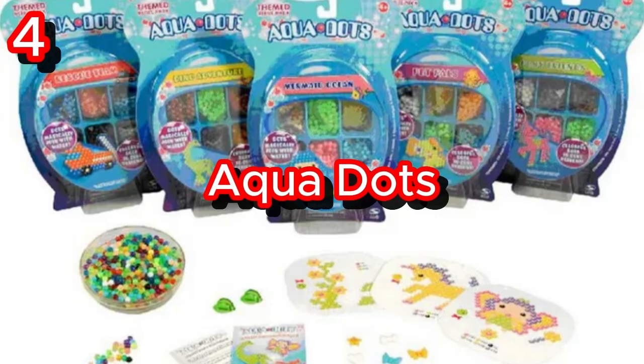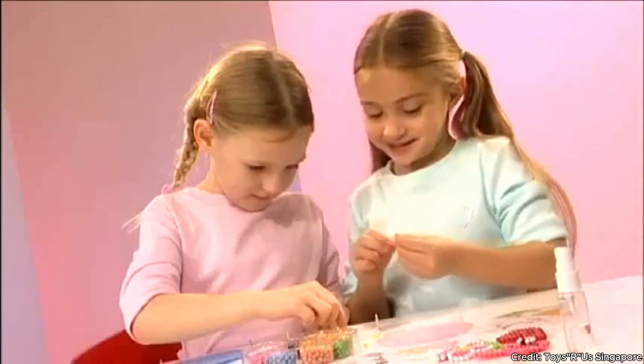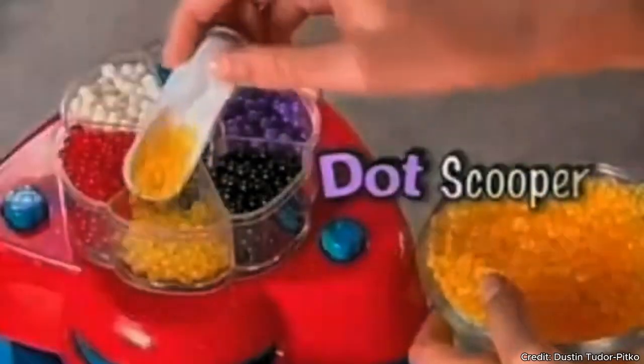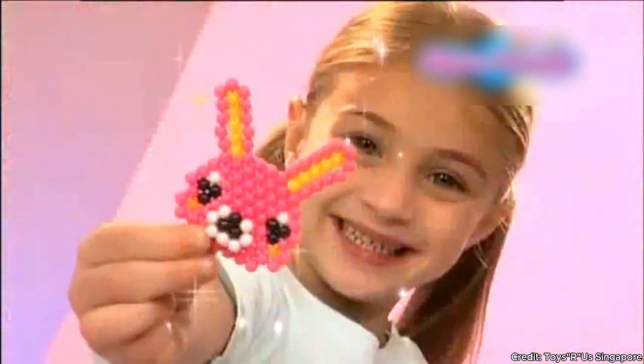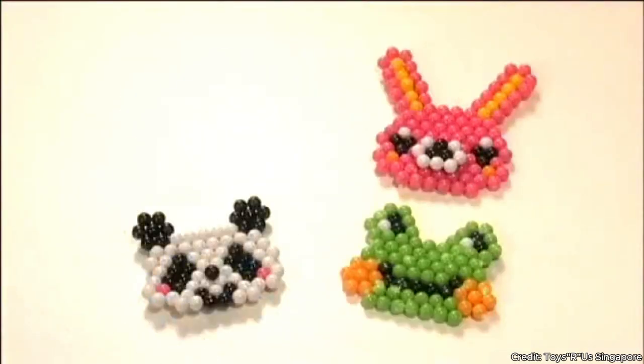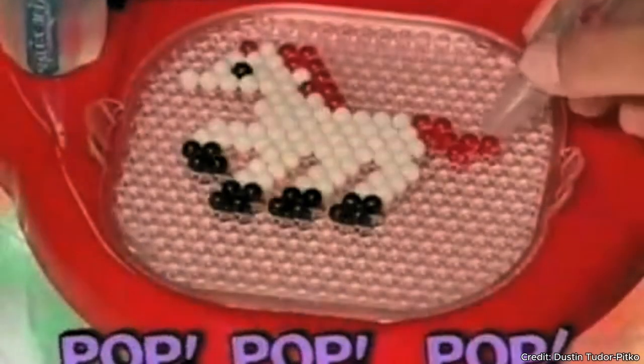Number 4. Aqua Dots. Aqua Dots gained popularity as a craft toy in the mid-2000s. Kids could make designs with small, colorful beads. Water made the beads stick together, creating shapes and patterns after drying. Companies sold this toy as a fun creative activity for children. It let them build simple designs and complex 3D structures.